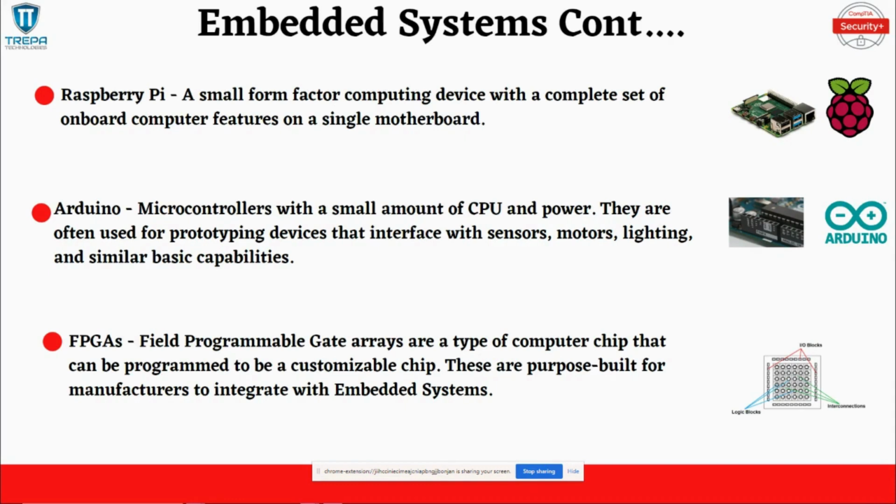An FPGA, or Field Programmable Gate Array, is a type of computer that is purpose-built to integrate with embedded systems. An FPGA can also be redesigned to fit a manufacturer's specialized system. Another small form factor computing system.